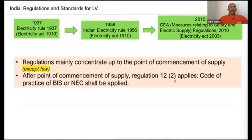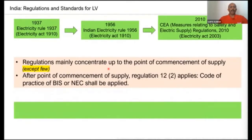Regulation 12.2 says that for all other purposes, we are supposed to follow the code of practice made by the Bureau of Indian Standards, or NEC. NEC means the National Electrical Code of India, not the NEC of America. So within the building, we are supposed to follow the code of practice, the National Electrical Code, and outside, up to the meter board, let me say. The easy way to think of it: from the transformer up to the meter board is the responsibility of the electricity supply company.